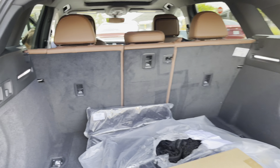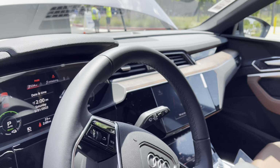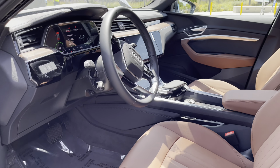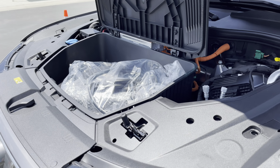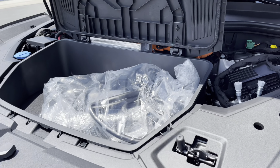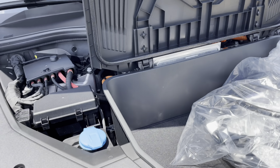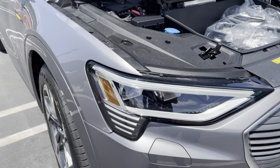Is this a 2022? Yep, brand new. Okay, brand new. Oh, there's storage. I see. Cool. What's the range on this? Depends heavily on how you drive it, of course. Yeah. But some people get above 300 on it.